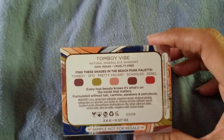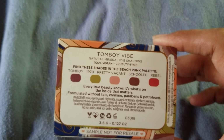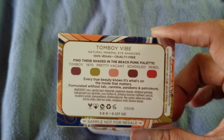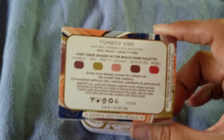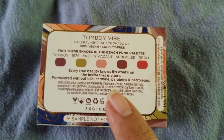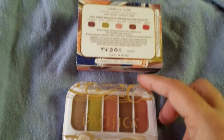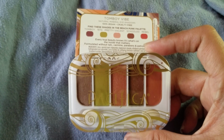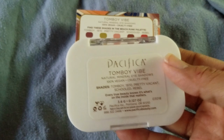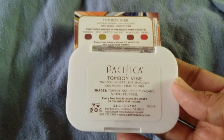But anyways, here are the shades that come in this one. You have tomboy, 1970, pretty. I'm just going to let you guys read these. I don't have my glasses on right now, but these are what they are in here. Actually, I think these are shades that are from the Beach Punk palette. And this is the one that we actually got. The packaging is so cute. I love this one. Oh, so I was right. These are the ones that are in this palette.